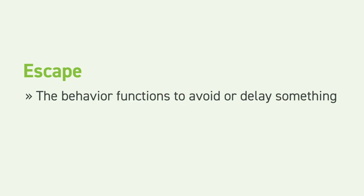So escape basically means getting out of something that you don't want to do or just delaying it. So every time you try to get your kiddo to change out of her comfy PJs into her clothes, she screams. So what happens next? You stop working on changing clothes and start trying to get her to stop screaming, right? So maybe you eventually give up and don't even make her change, or maybe you just stop the demand for a minute to try to get her to stop screaming first and changing clothes is just delayed. But either way, what's happening is that the screaming is functioning to delay or escape changing clothes.